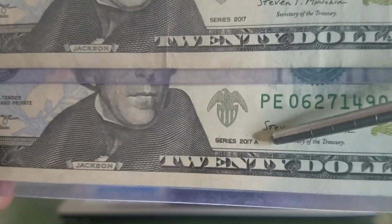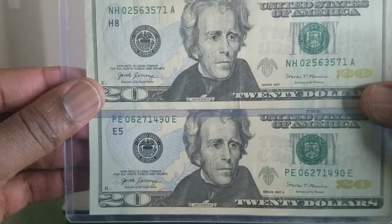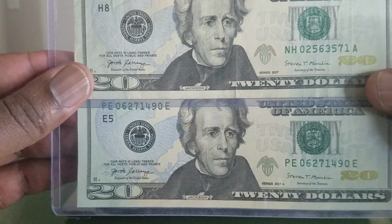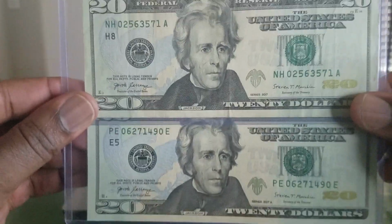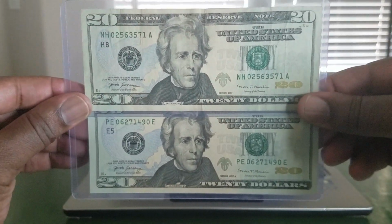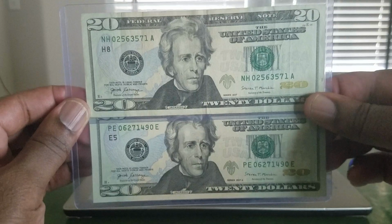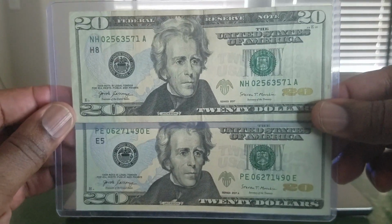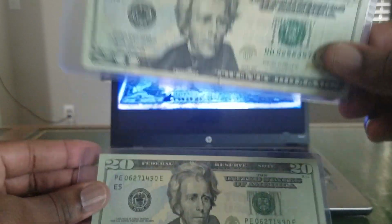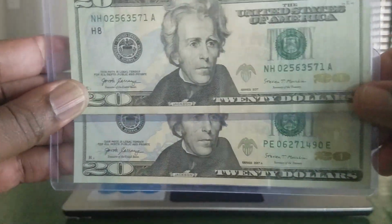This note has the appendix A added to it, and the only time that is added is when there's a change to the note, whether it's a new Secretary of Treasury or a new treasurer or just the overall design of the note. If it changes, then they add that appendix alphabet to it. Now, I didn't see any changes, so I think these notes were made differently. From what I researched, it is most likely that these notes use reformulated ink or new machinery during the printing process. So something was different between the production of this note and this note. That's why we have series year 2017 and 2017A, but there's no significant change to the note as a whole.